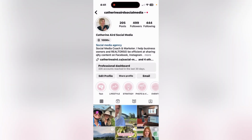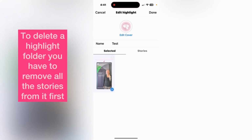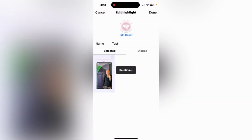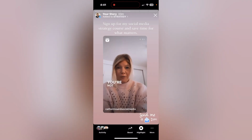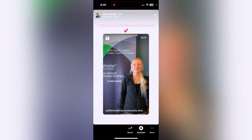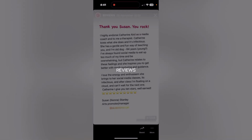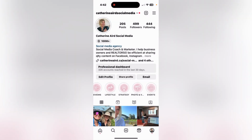Okay, so if I go here now, I'm gonna see my test that I just created, but I want to delete it. So how do you delete the highlight? You have to go here, click edit, and then remove all your highlights and then click done, and it's gonna allow you to delete it. But in this case, I have lots of stories today, but I'm gonna take this one and actually put it for real in my reviews. When I go back, I'm gonna come here, and there you go. If I go to reviews, I'm gonna see all my reviews. It's gonna be the last one, and it pushes this highlight folder to the front.